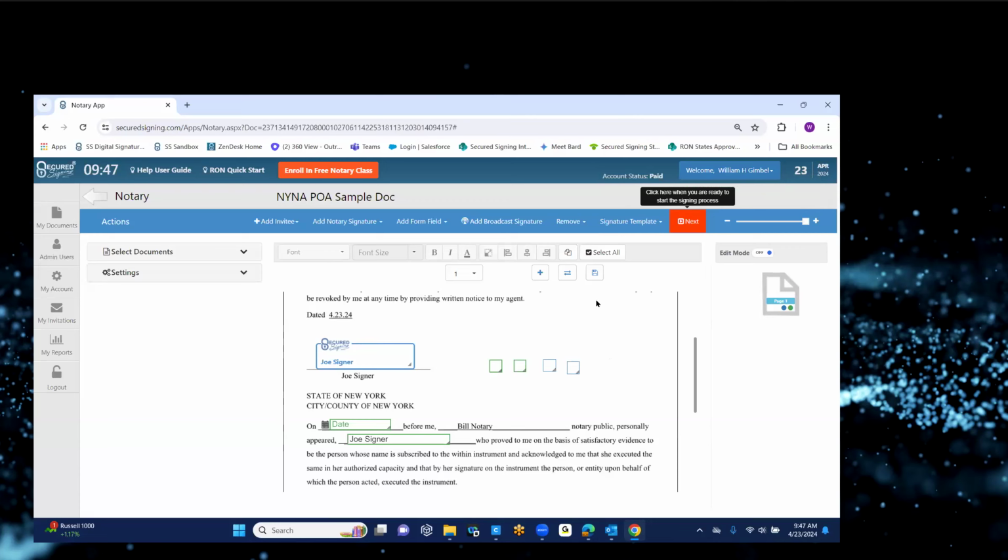Oh, one more quick question. If you have multiple signers, do they need to have their own piece of technology, or can they share one computer or one tablet? No, you can share one tablet. Perfect, thank you.